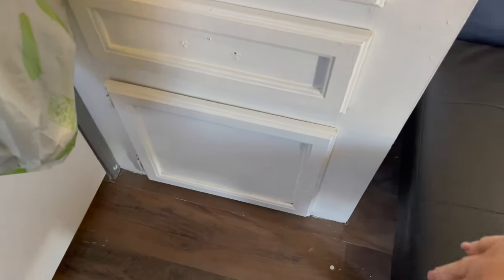This is the other closet. This will be Sean's closet. There's already a rod up there. I'm gonna put another rod here, hang his pants here and his shirts up there. And then there's a couple of drawers.